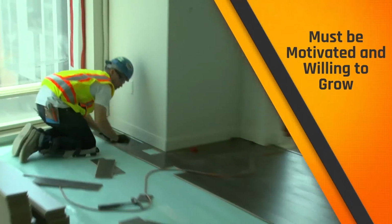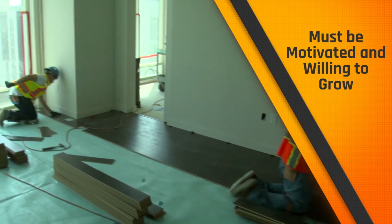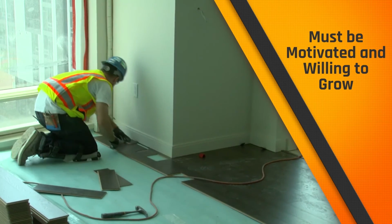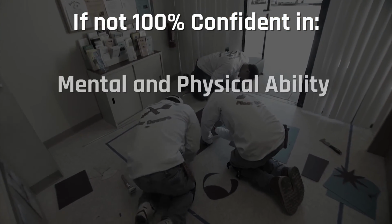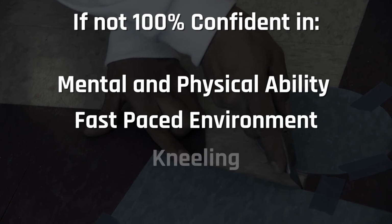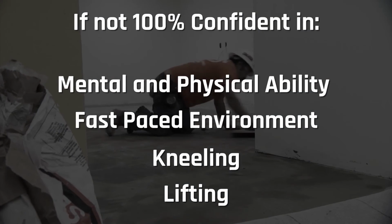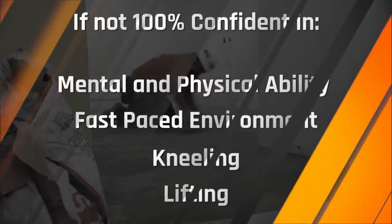If you aren't self-motivated, disciplined, and dedicated to improving your skills and knowledge of the floor covering installing trade, then this trade is not for you. If you aren't 100% confident in your mental and physical ability to work in such a fast-paced, detail-oriented, and ever-changing environment, or your ability to kneel for prolonged periods or lift heavy material all day, every day, being a floor covering installer is probably not for you.